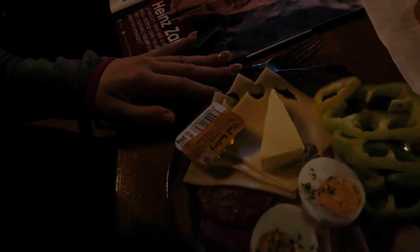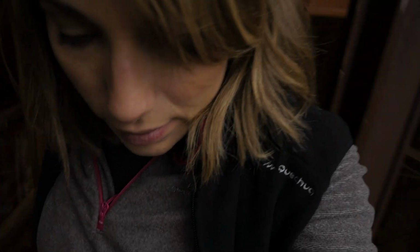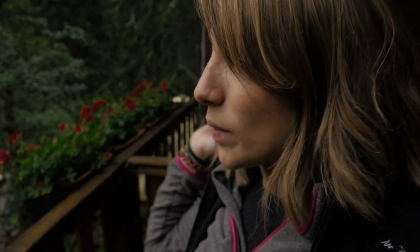Good morning. So we woke up and this is our breakfast. We got some cheese, some eggs, some salami, ham, and we got the bread. The weather doesn't look good today. I mean, it's nice, I like it, but to hike down it's a bit of a problem because the roads are slippery, so we'll see how that goes.